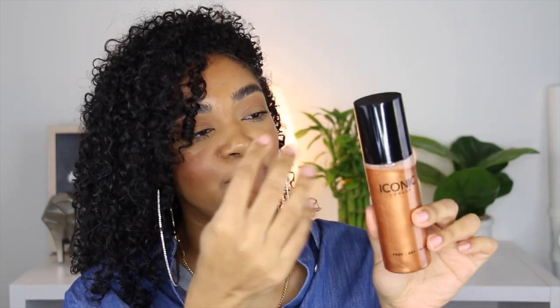Alrighty, so next up, I have a product that I've been trying out recently for about, I'm gonna say 3 weeks now. This is the Iconic London Prep Set Glow. But this right here, you definitely want to shake it up. As you guys can see, there's pearlescent bronzy particles, so you want to shake it up so that it distributes evenly all throughout. This smells incredible.